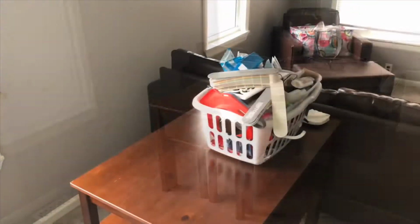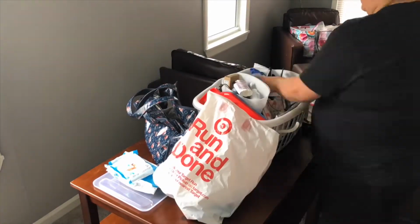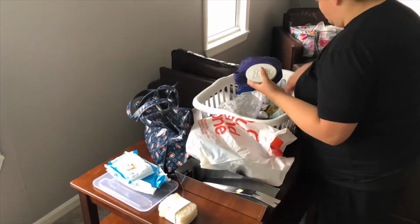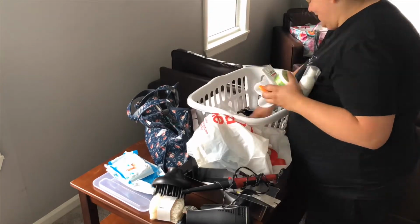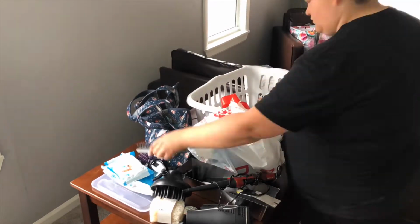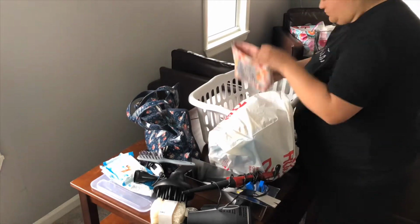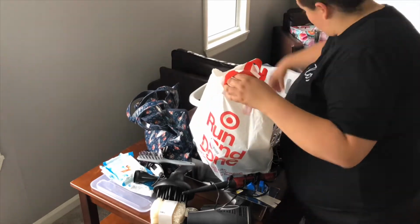Those of you who have been following along with me the last week or so, get excited. I am finally cleaning out this laundry basket that was the catch-all for everything I pulled out of our bathroom when we had our flood, and then we started our renovation, and then we went on vacation. This laundry basket has been sitting in my house for, oh my goodness, like 8 weeks.